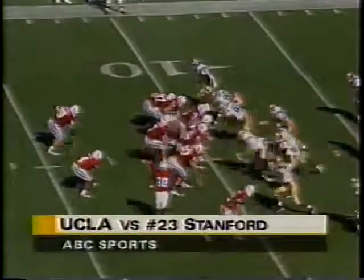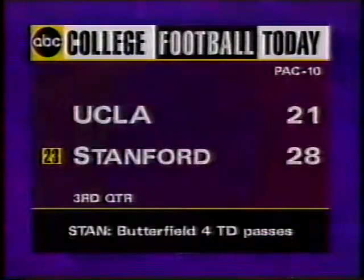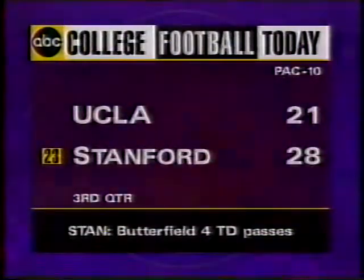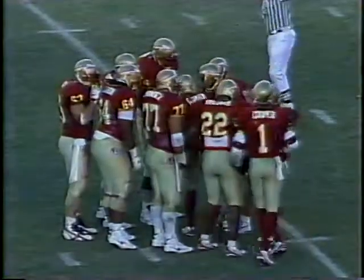UCLA and Stanford, we told you the Bruins came back and tied this one, but Mark Butterfield, 9 yards to Brian Manning, his 4th touchdown pass of the game. Stanford back on top, 28-21. Brent. All right, John, thank you.